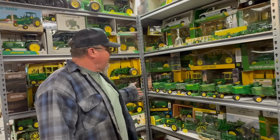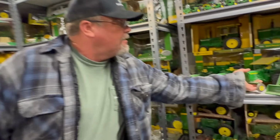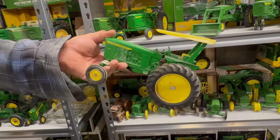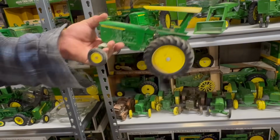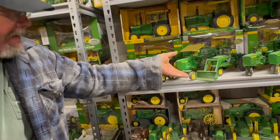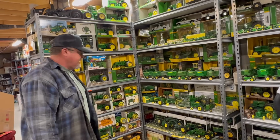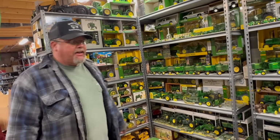But I mean, this is a real one, and it's filthy. I don't know why it's so dirty, not cleaned up. But that's a real 4010 ice cream box with the ROPS, you know, stuff like that. The early toys I just can't get into because I never had them when I was a kid. You know, it's just kind of neat.